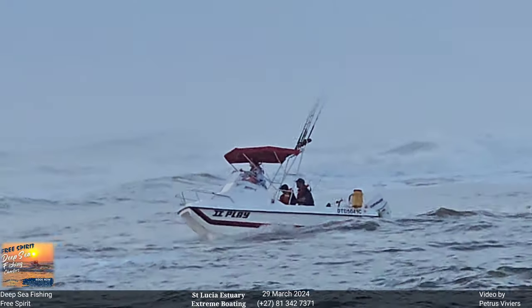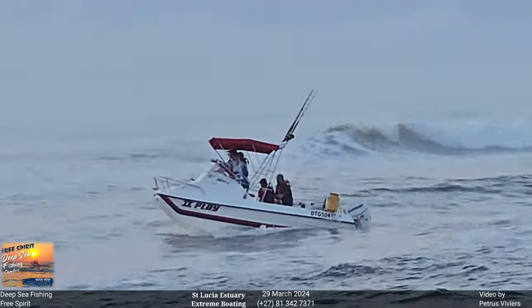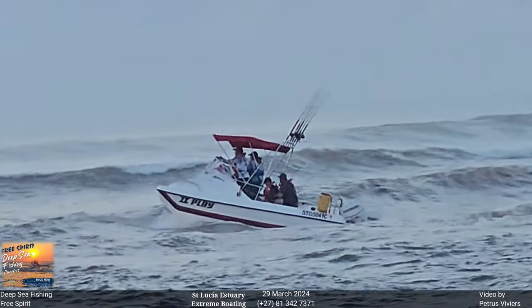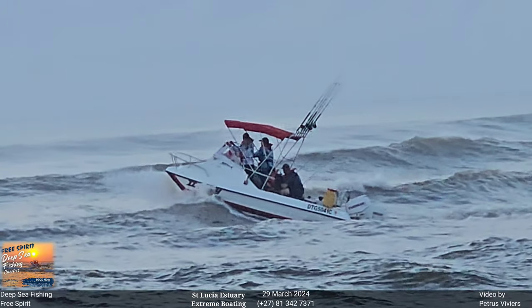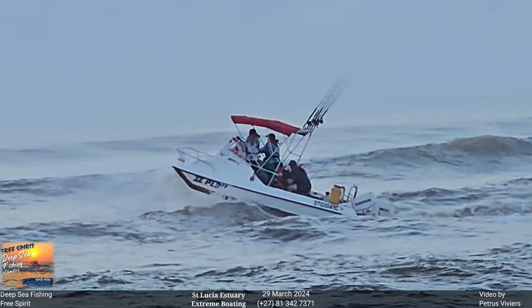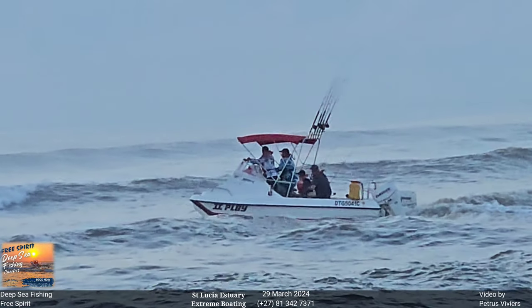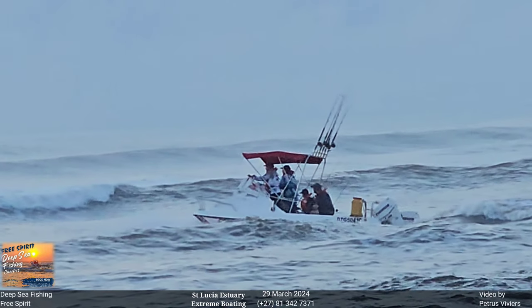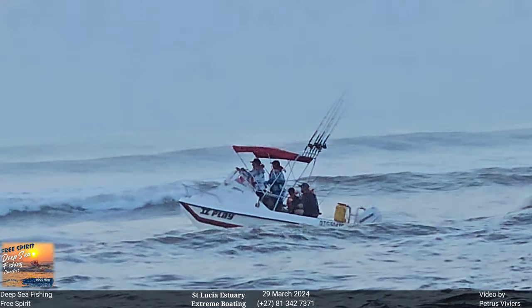Did you guys see that? The motor starts trimming up. Now look carefully when this motor trims up a little bit more. We can see it trim up a little bit more, right over there. Now where's the skipper's hand? Is it on the throttle? I couldn't see. Anyway, all's well that ends well.